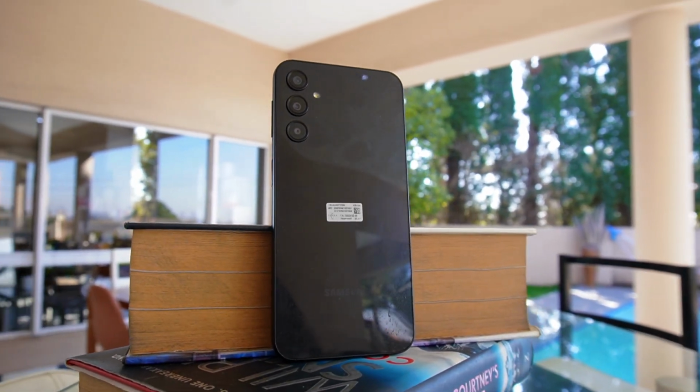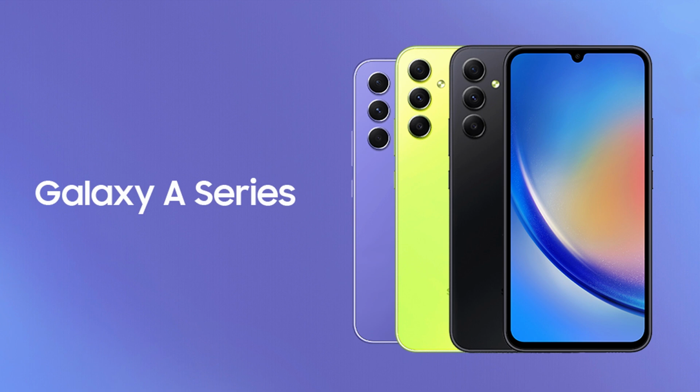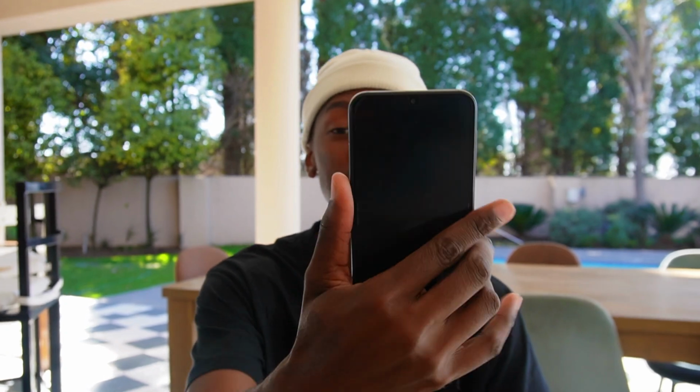The A stands for awesome, and there's no doubt that Samsung's intentions with the A range was to give you the best experience without breaking the bank. The A24 is the perfect example of what Samsung was trying to achieve when introducing the awesome range. Cue the intro.